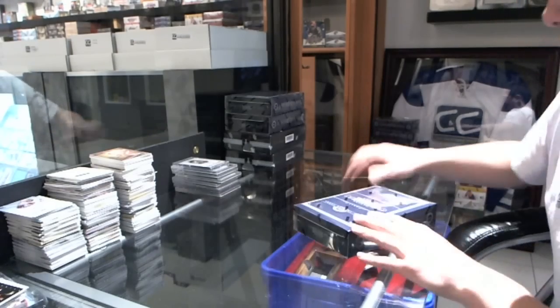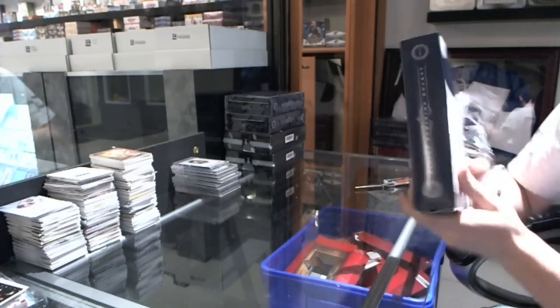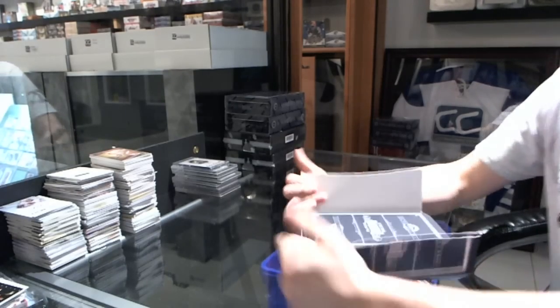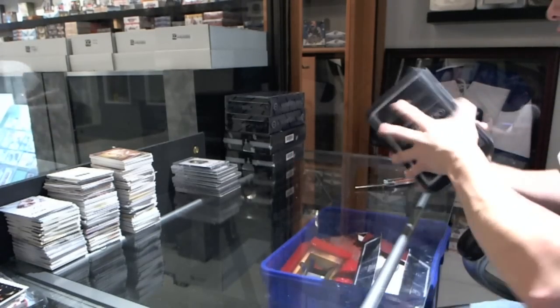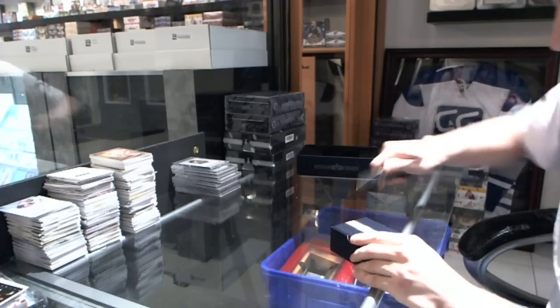Continuing on, CNC group break number 1490. We're under the 1112 Dominion. Three boxes. Man, this break has been pretty friggin' stacked so far. I like it.